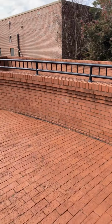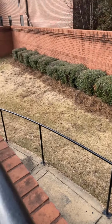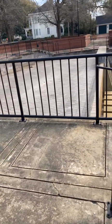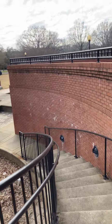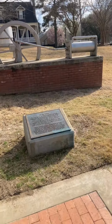Let's see, where am I going to go? What's down here? It's just a ramp. Which way are we going to go? Let's go down the stairs. All right, so I'm going to walk down the stairs. I don't know if there's going to be anything else to say. Well, we already saw pretty much everything. Actually, there's this motor thing over there. Let's go check that out.